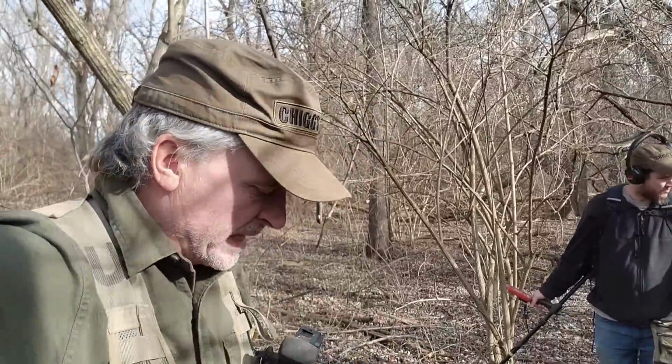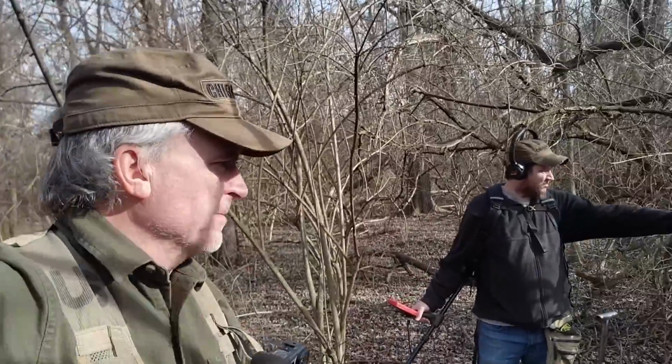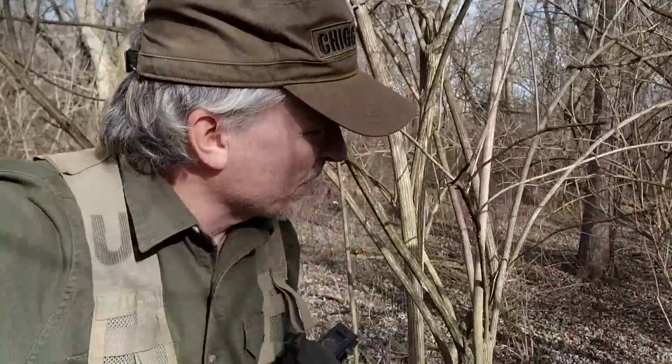And we're on a site that should have some Civil War stuff on it. The soldiers were here back in 1863, I believe. They should have been in this area. We have some maps that show that. I actually hunted this spot, or detected it, like 30 years ago one time. I don't remember finding anything, but it was pretty quick. So that was back in the day. If I wasn't finding 30 bullets in a few hours, it wasn't good enough for me.